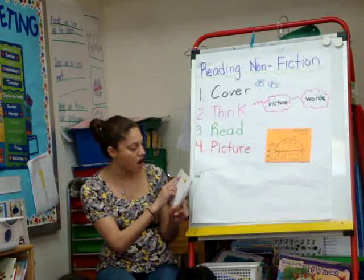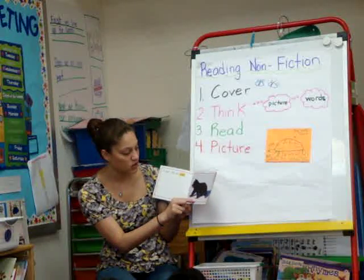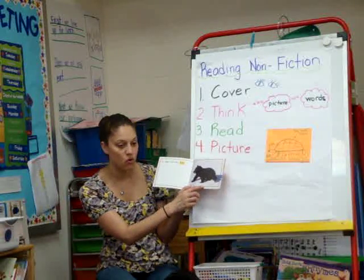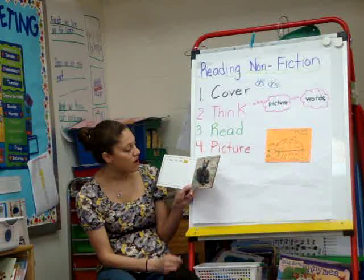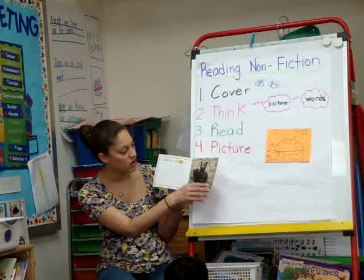It says a bear cub can walk. Oh, and I see the bear cub walking. And it looks like he's in snow here. Oh, so maybe bears can live in the grass and they can live where it's cold in the snow. A bear cub can play. Oh, so I see that bears are friendly and they like to play with each other.